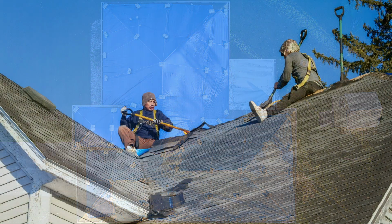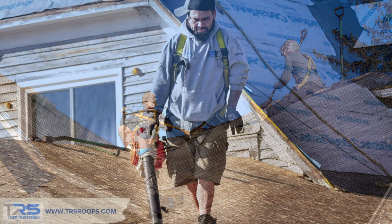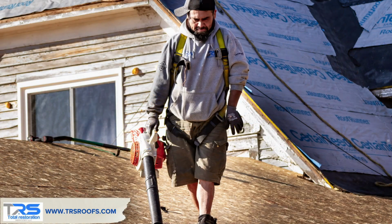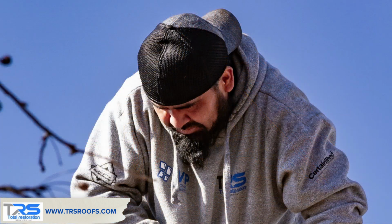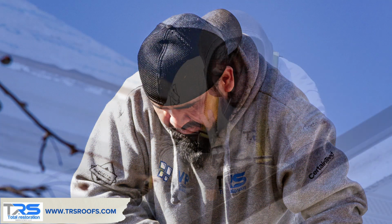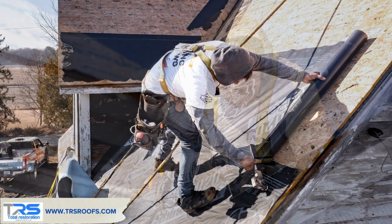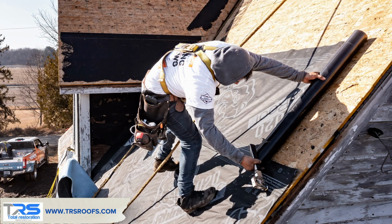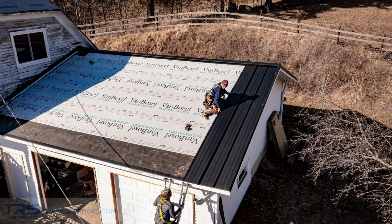4. Preparation of roof surface. Clean the roof surface of any major debris, dirt, or algae growth if it is not a full removal. Walk the roof as a once-over to see if you notice any imperfections that were not noticed at the pre-inspection. 5. The installation process. Follow manufacturer guidelines and best practices for installing roofing materials. Ensure proper ventilation and insulation for optimal performance and longevity of the roof.